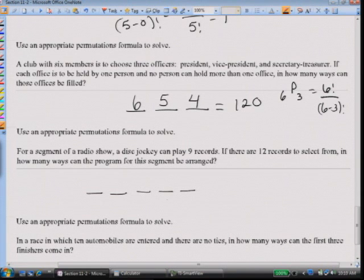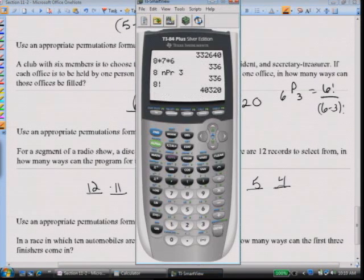1, 2, 3, 4, 5. Well, we have 9 records, and there are 12, or 9 songs. 1, 2, 3, 4, 5, 6, 7, 8, 9, and then 12. So this is going to be 12 times 11, and then you have 10, and then you have 9, and you have 8, and you have 7, 6, 5, 4. Okay, and so you can type that in. You have lots of choices.